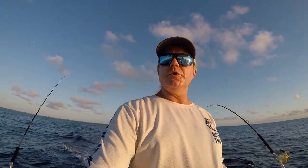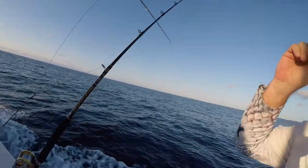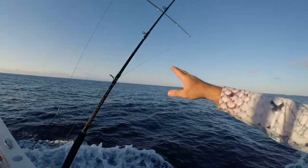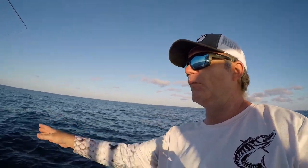When you're going for dolphin, you want to do, on average, around 8 to 10 miles an hour. So we've got a planer out, so we're going to stick around 8 miles an hour, not much faster. So we are coming up on some debris in the water. Looks like a floating log, a floating piece of bamboo or something. These are the signs of life that hold the fish. It's what we're looking for.